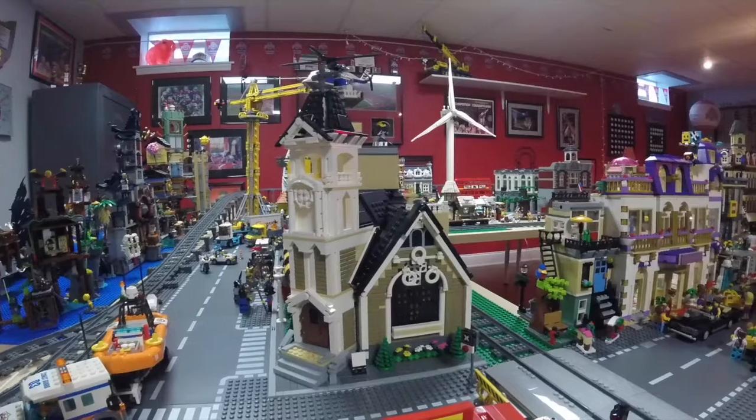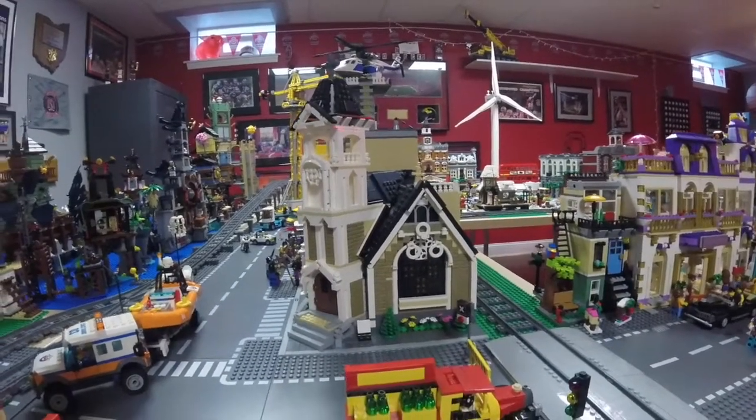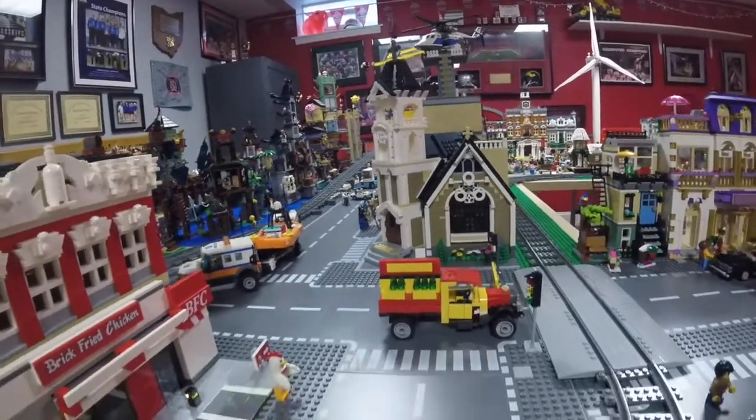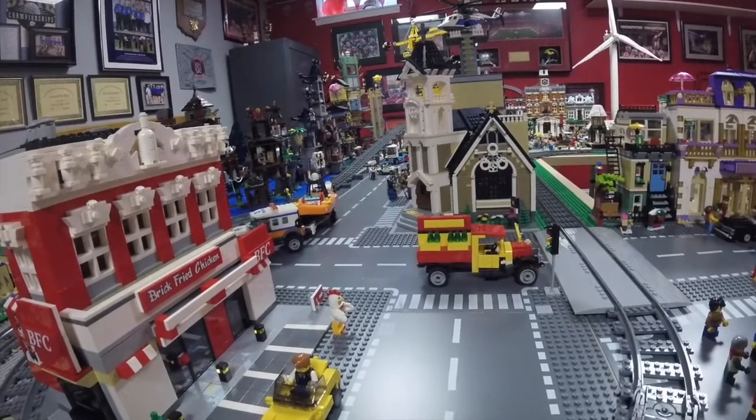So the church has been moved to I think a better location, and it allows for space for something I'm going to show you here in just a second. So definitely moved a couple buildings out of the way, and that is this part of the city.